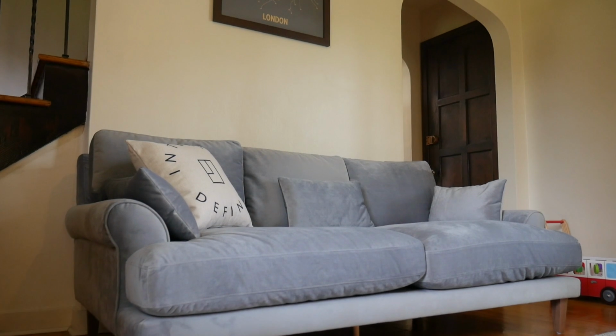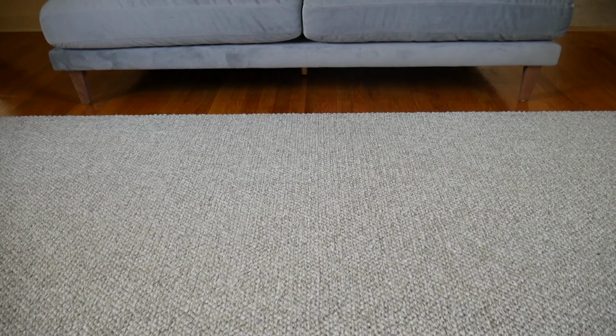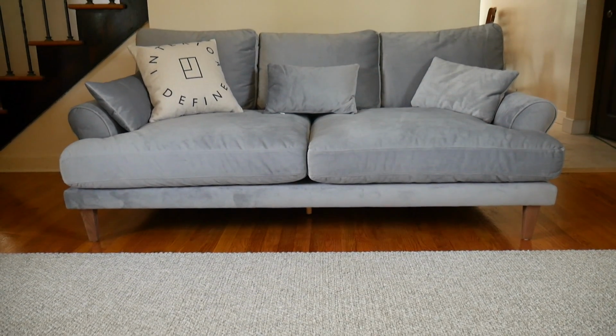So the background on this is that we needed a smaller new couch because the couch we previously had in our living room took up too much space and we wanted more space for the kids and their toys. So of course everybody wants the Pinterest-esque, beautifully designed couch with tufts and this mid-century modern look, and that's what I really wanted, but when you start to look at those, you're going to pay a lot of money for them.